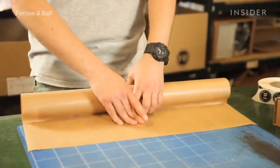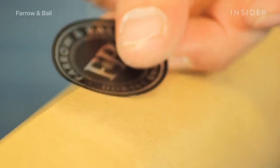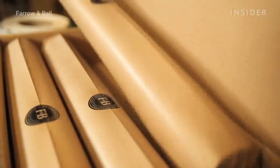Once dried, the wallpaper is cut into smaller rolls, wrapped in brown paper, and shipped to customers in boxes.